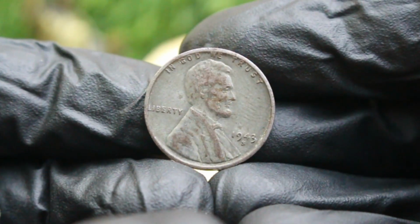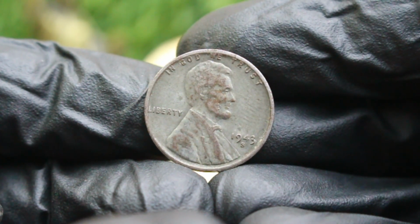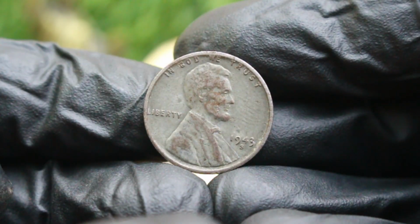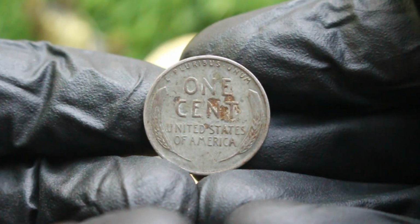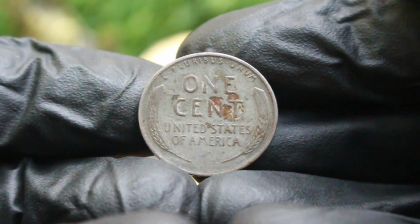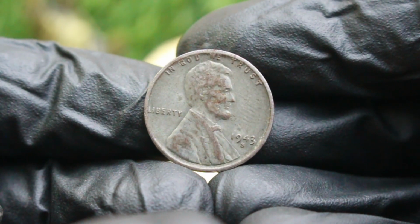Error and damaged coins often attract a specific group of collectors who appreciate the story and uniqueness behind each flaw. For the 1943 steel penny with an S mint mark, the small hole on the back adds an element of curiosity and rarity that many collectors find irresistible.